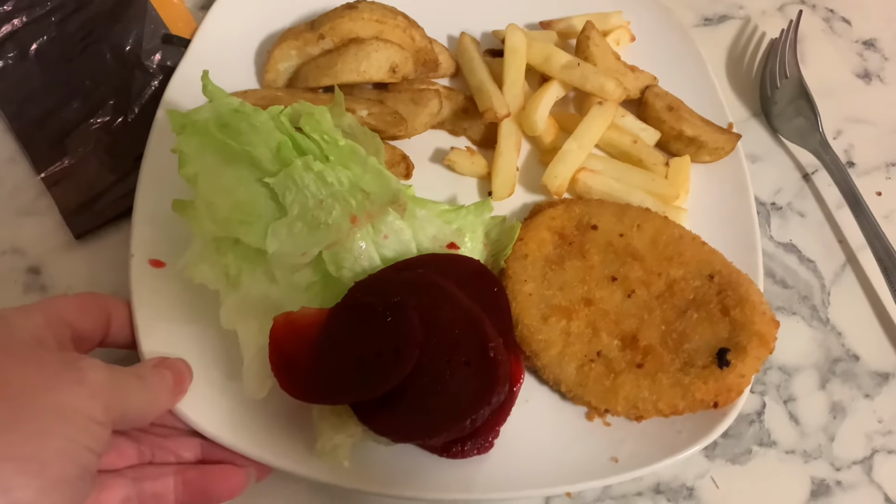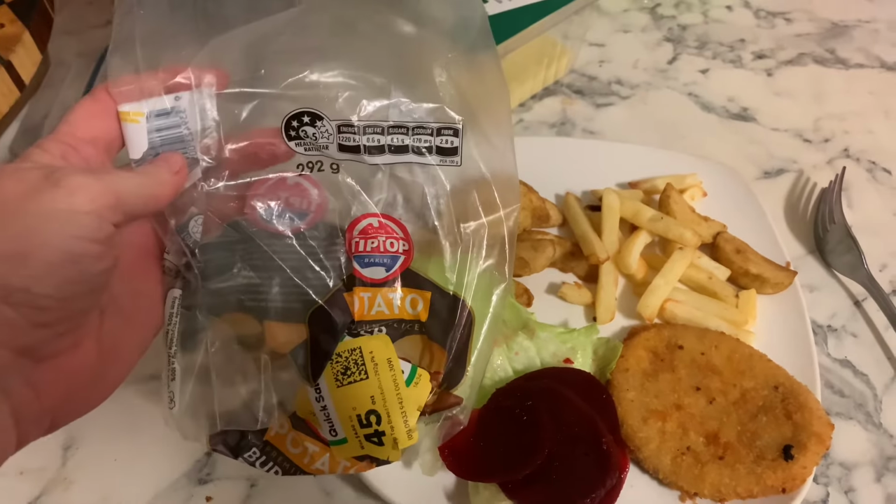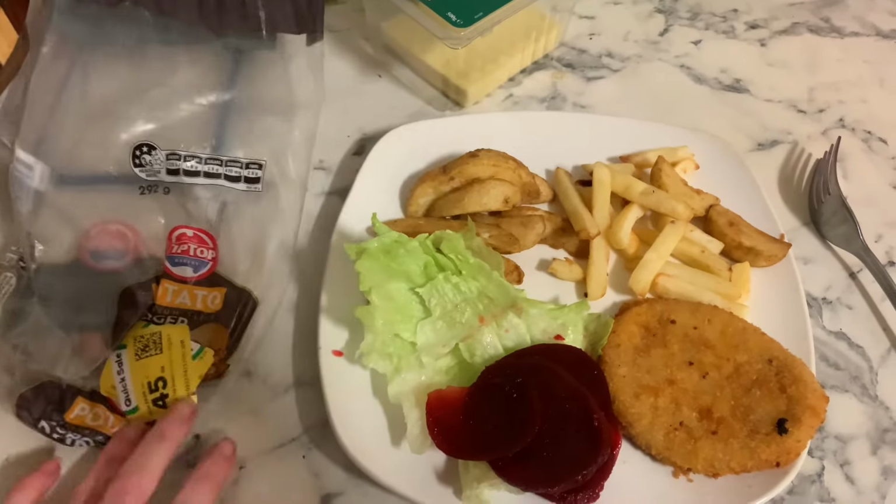This is my plate. I decided not to have a burger, so I gave hubby the spare one because he had 2 burger patties, so I figured why not. I'm happy to go without.